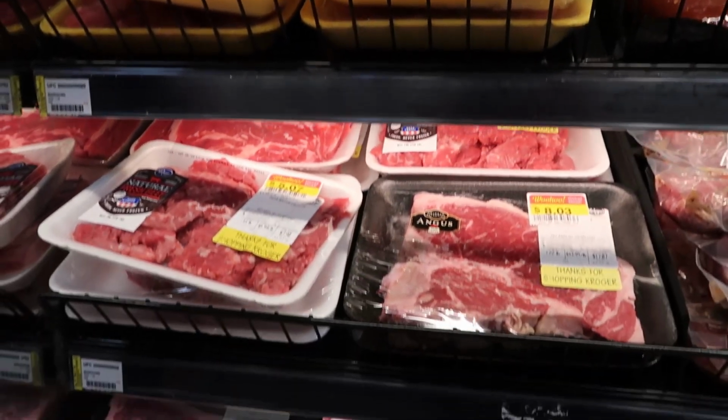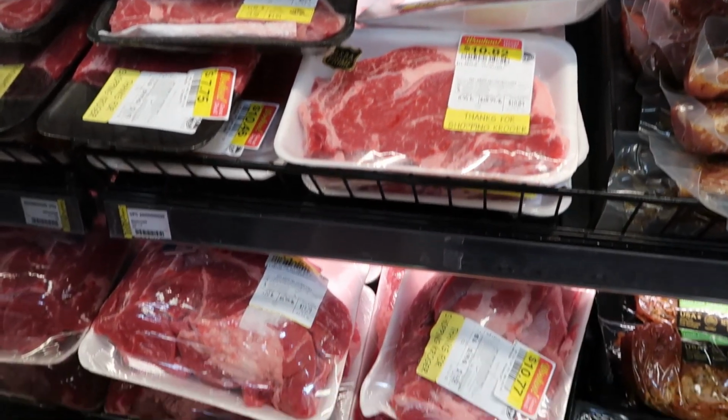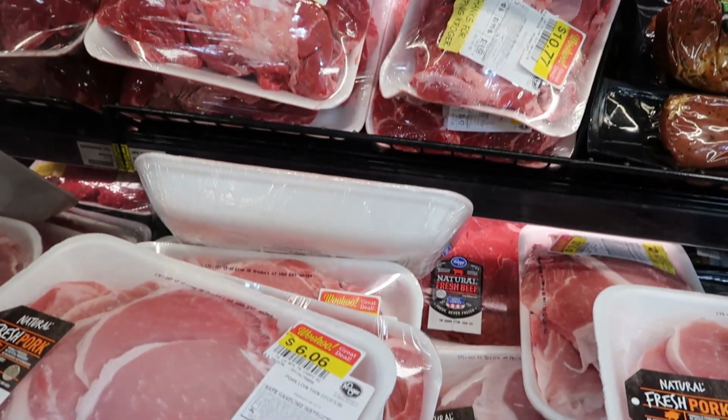They have reduced price sections in the meat section. There's all kinds of little corners in the store, so definitely explore that and find in your store where those clearance sections are. I know my store always has a clearance section for baked goods, so like donuts and muffins and things like that. If you're willing to freeze something or use it that day or put it in a banana bread or something like that, you can save a ton of money.